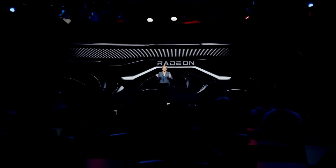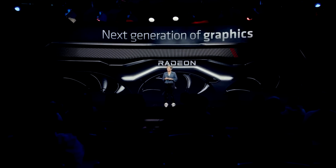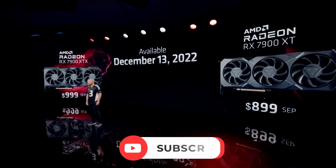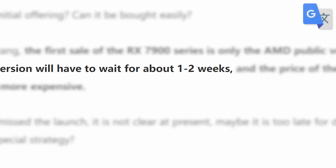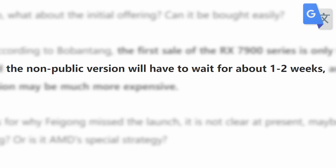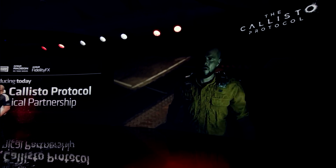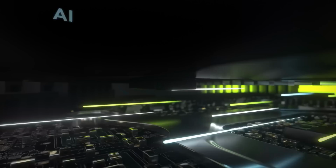Next up for today, it looks like AMD is set to release their reference 7900 cards first. According to a new report from My Drivers, AMD is preparing to launch their reference designs on December 13th first, with partner cards releasing 1 to 2 weeks later. As for why, they really aren't sure. It could just be that AMD is trying to get these out as quickly as possible so they can get something to compete with Nvidia's newest cards.